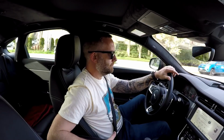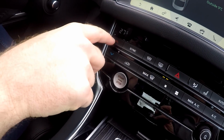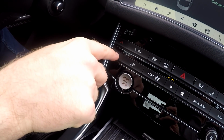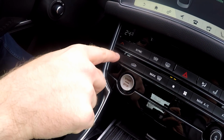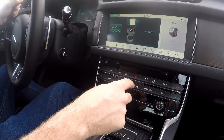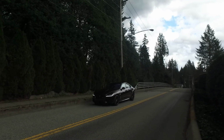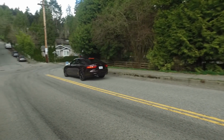The climate control system is the same. If you want to turn the temperature up, you have to hit this little up arrow over and over and over and over, as opposed to just holding it down or spinning a wheel to get to maximum temperature. Same goes for the fan. You have to hit the button a whole bunch of times. Just feels like a little bit of a pain and not as easy as it should be.